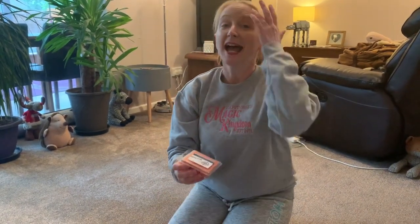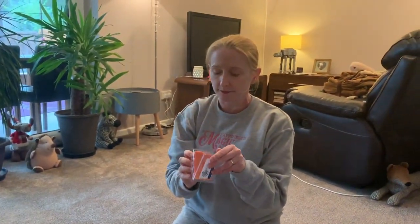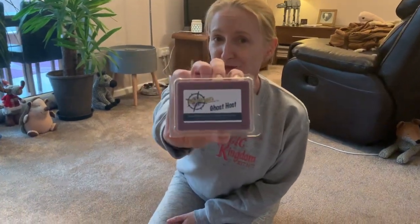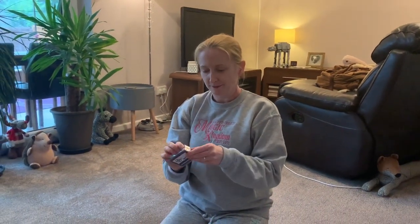Bardwrightsmeltingco.co.uk. And Hayley from the Princess Adventures is about to be very proud of me because I bought spiced pumpkin. She is the pumpkin queen. Ghost toast. That one does smell like spiced pumpkin. Who are you going to call? Ghost toast!